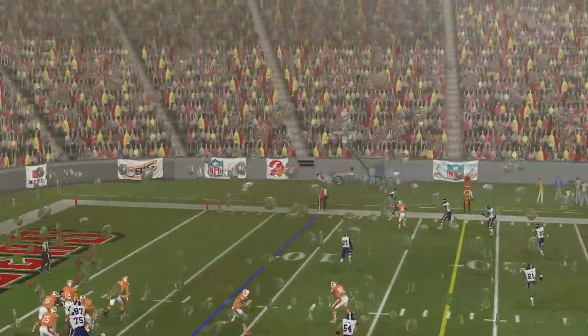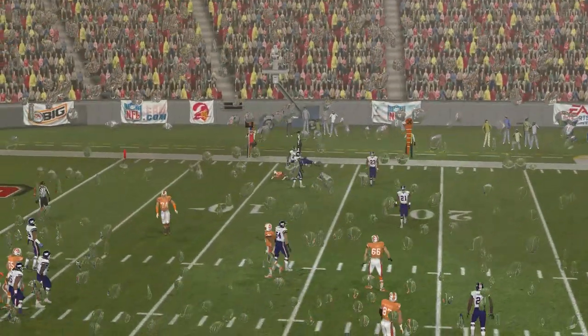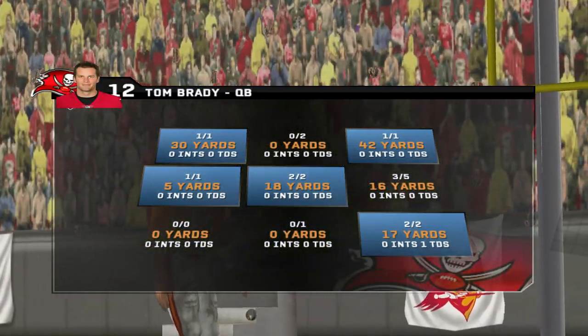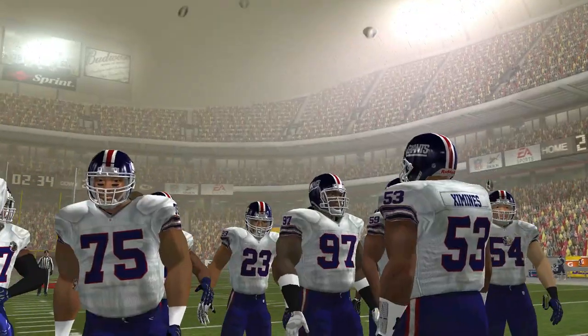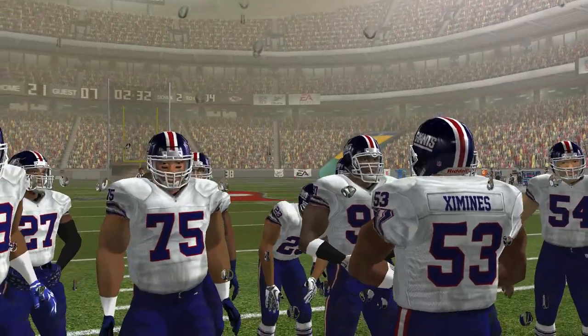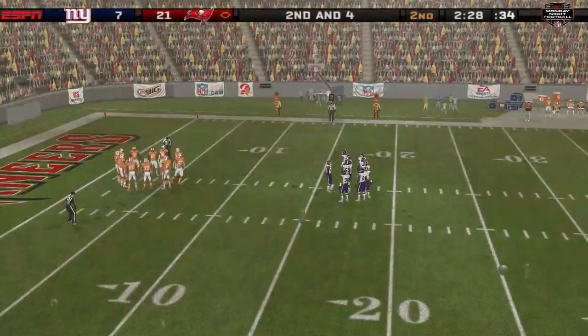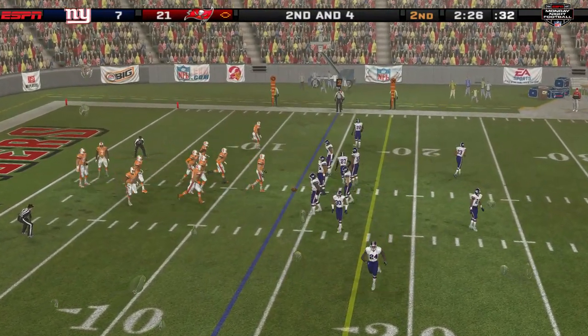Throwing. Carter is there for the tackle. At the 14, Brown is stopped. As soon as he makes the catch, it'll be second down. Almost at the two-minute mark now. Ball on the 14-yard line.